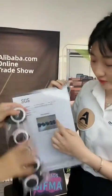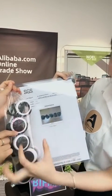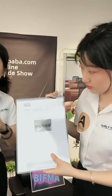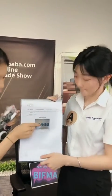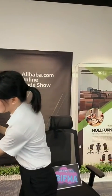And here is the test report, you can see. 50mm wheel. Pass BIFMA. Yes, it has the remark here. And these casters come in all black, with little gray, and also white for option. If you want a brighter color, you can change the casters like this. It will make the chairs look higher quality and more fashionable. Okay.